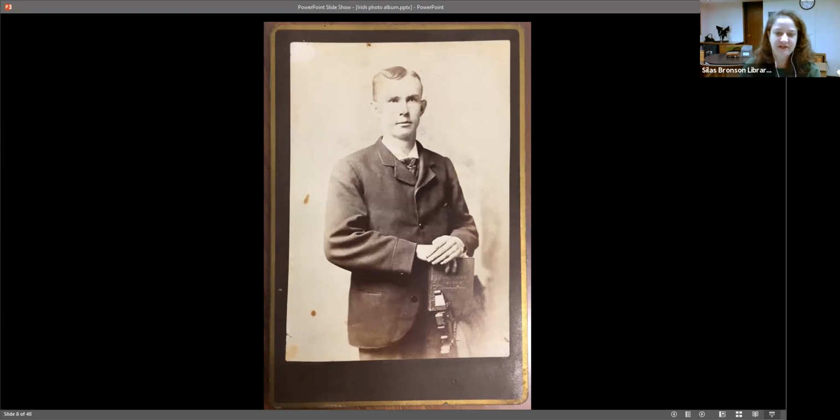I looked around in other towns and really couldn't find anything conclusive. So there's still some mystery as to exactly who this young man was. He did not turn up in the census records. It's one of those things where a really in-depth search might eventually pull up some information about him.